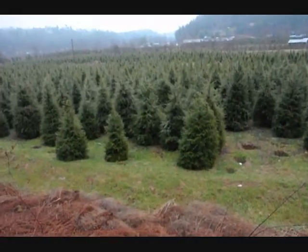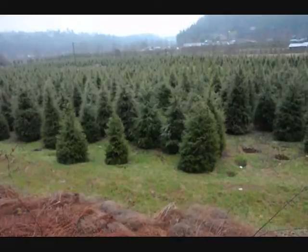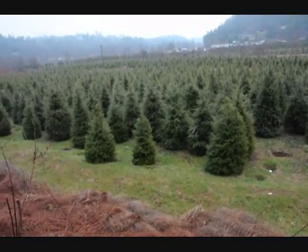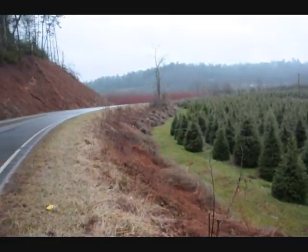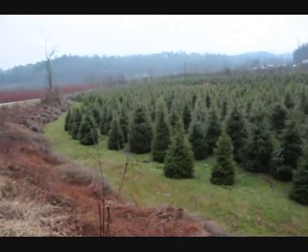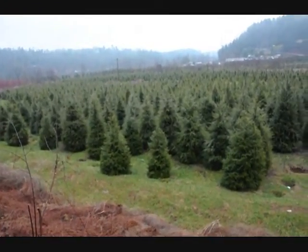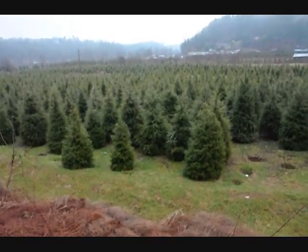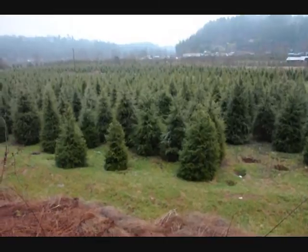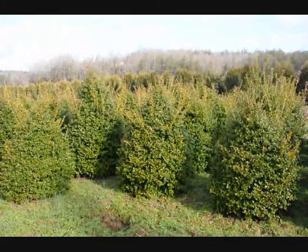215-651-8329. This is a block of 6 to 7 and 7 to 8 foot Canadian hemlocks. And you can see none of the trees are touching. Any of the trees that were touching were thrown away on the side. Just give us a call, 215-651-8329 for Canadian hemlocks. We have real nice stock here.